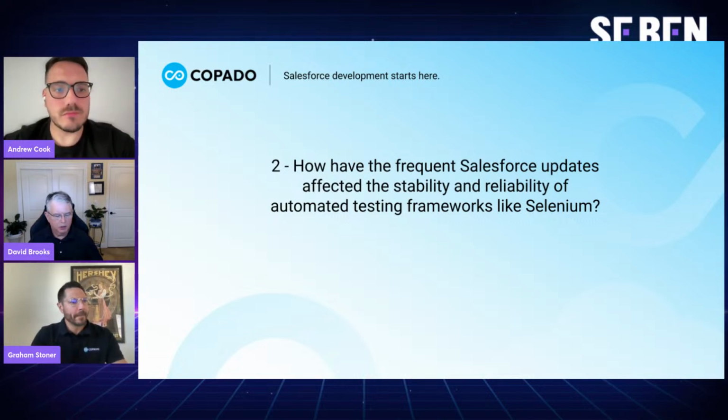Yeah, I think that's the other point of the ROI calculation: the investment is not just in writing the test the first time. Depending on the tools that you choose, you could be required to update the test every time Salesforce does a release. Some of the DOM locators we actually see get impacted when they do patch releases. It's not just the 3 times a year.